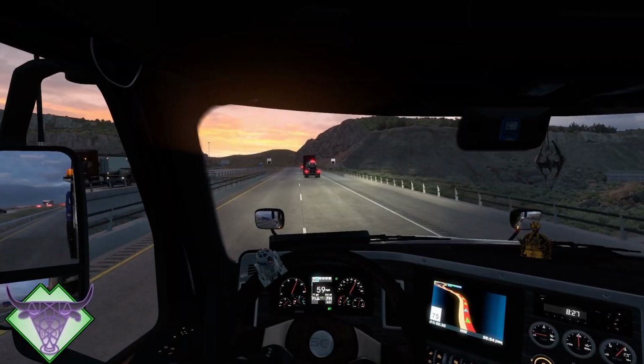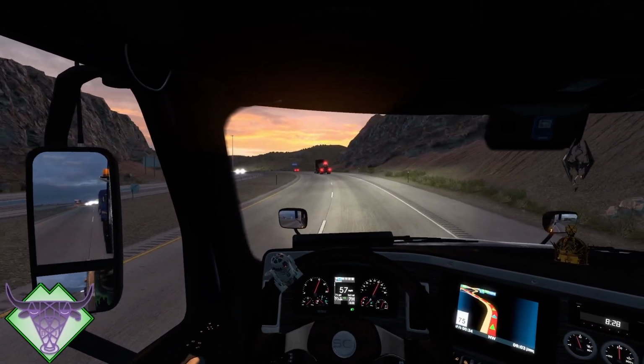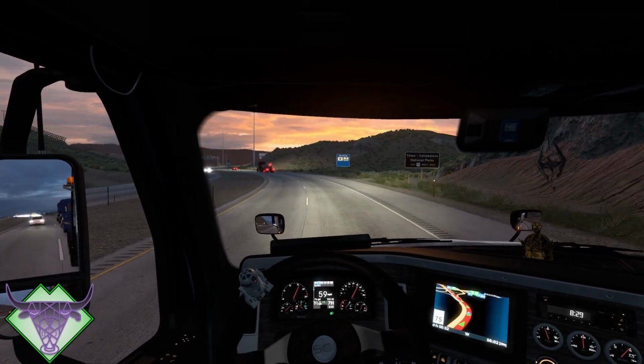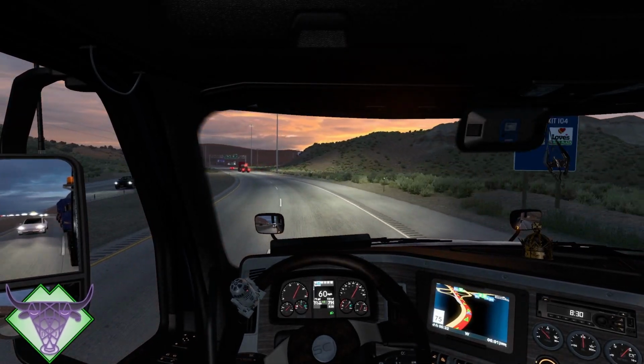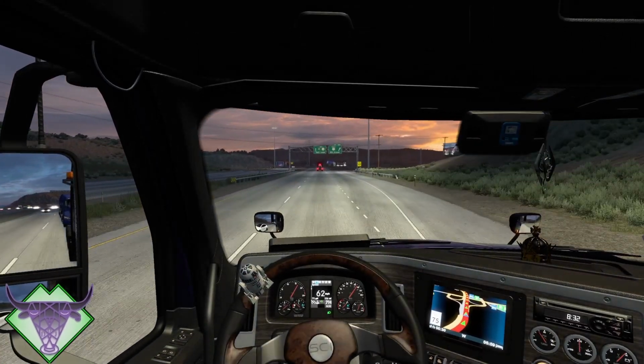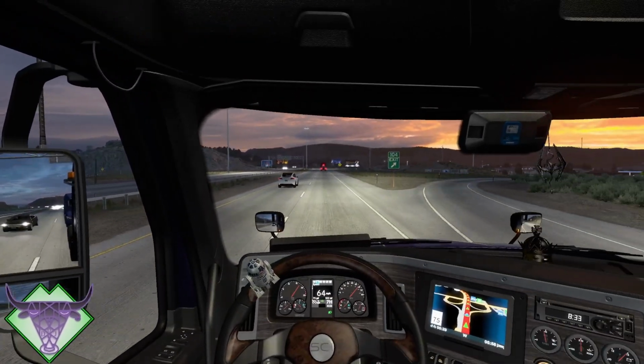slowing down drastically. Was there an accident behind me or something? Because he came to a stop. I didn't cut him off, I don't think. I wasn't trying to if I did. Yeah, because look at that. He is way back there now.